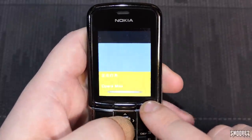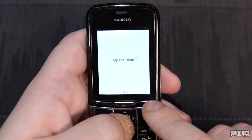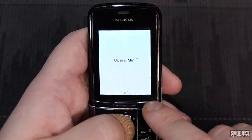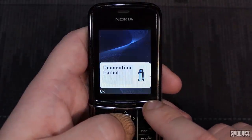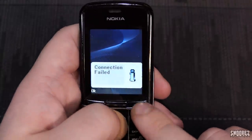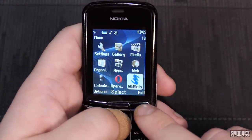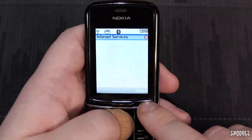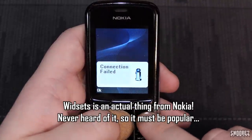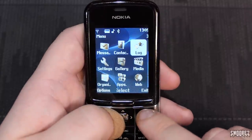Opera Mini. Oh, Opera Mini. Whoa, I don't know if that was all glitched up there or whatever. I have to look back during editing, but I was looking at the viewfinder on my camera and everything was just yellow and weird and oh god, it's not working. Alright, cool. Widsets. What is widsets? I don't know, but I'll have to Google what widsets is. And that's pretty much it.